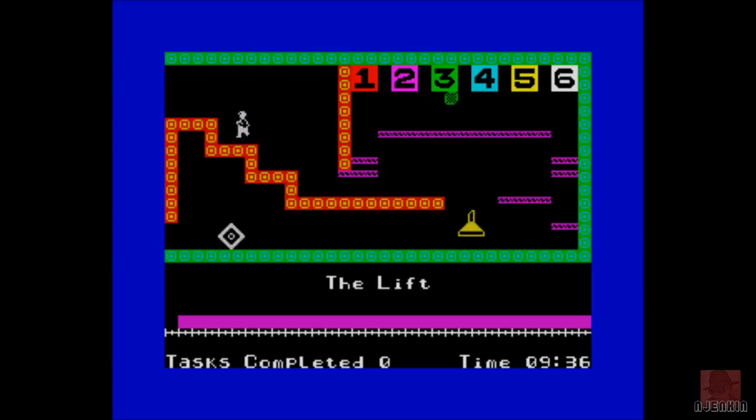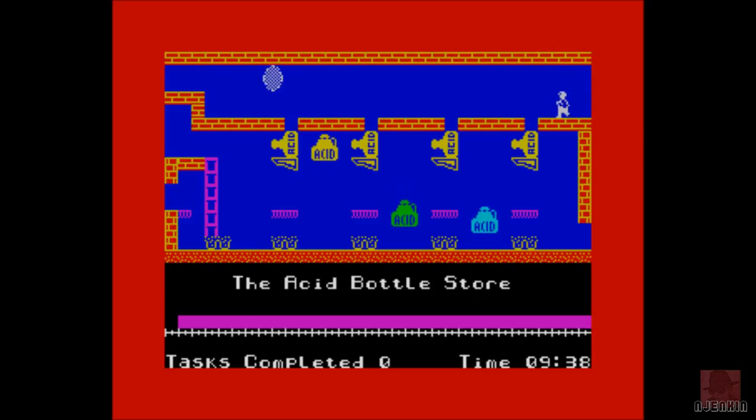How long have we been playing this? That's the thing with these exploration games. They go on forever and a day. But it's only 9:30 just gone. We've got until 5 o'clock. The Spectrum would have been, if you completed this game, the Spectrum would have been super hot by the end.